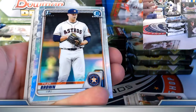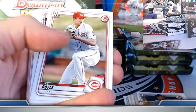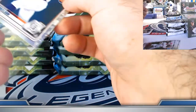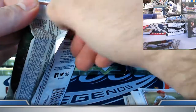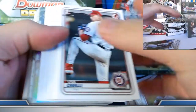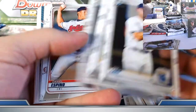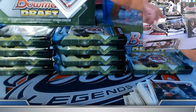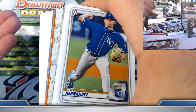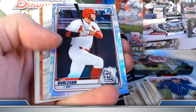There we go. Torkelson refractor, a little something there. Tyler Brown. Gonzo paper, Wallison and Encarnacion refractors, Lacey, Milan Tolentino on the first Bowman's there. Ooh, okay, orange refractor on top, parallel, and then it's a refractor to $4.99 autograph underneath. Calabresi and Burleson refractors.